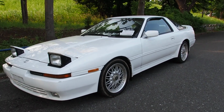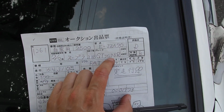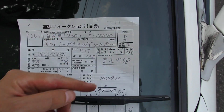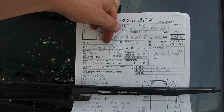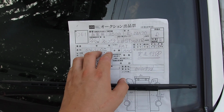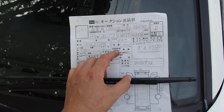Okay, so let's take a look at the auction inspection sheet, and I'll translate that for you real quickly here. So 1990 Supra GT Twin Turbo R is the name of the JZA70. It's an auction grade R with an interior B. 64,310 kilometers on there. That's authentic mileage. That's really, really low for a Supra because people generally didn't keep these as garage queens here in Japan. They drove them quite a bit. And so having a low mileage one now that it's over 25 years old, that's pretty remarkable.